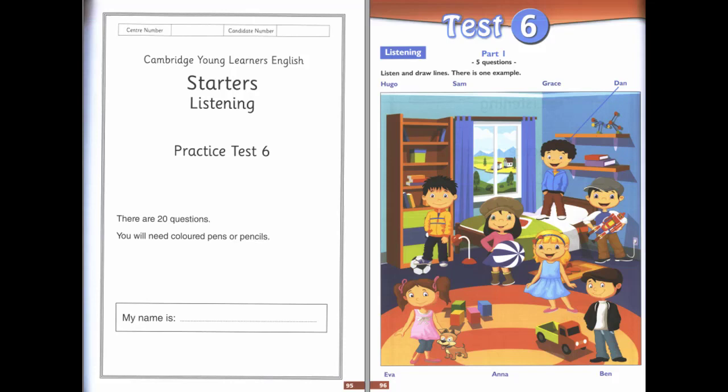4. Who's the boy in the yellow jacket? That's Sam. His foot's on a ball. Does Sam like football? Yes, football is his favourite hobby.